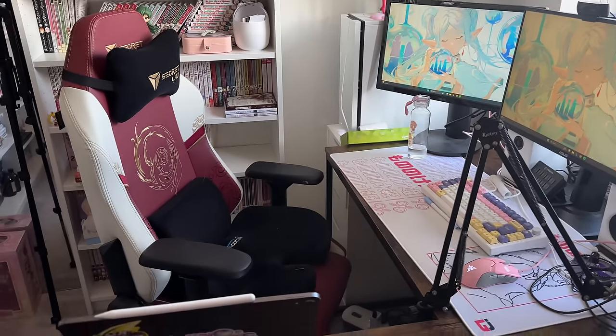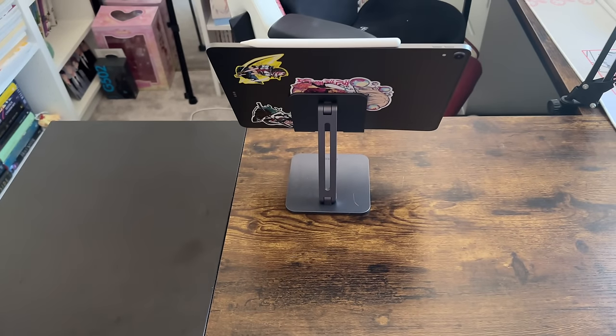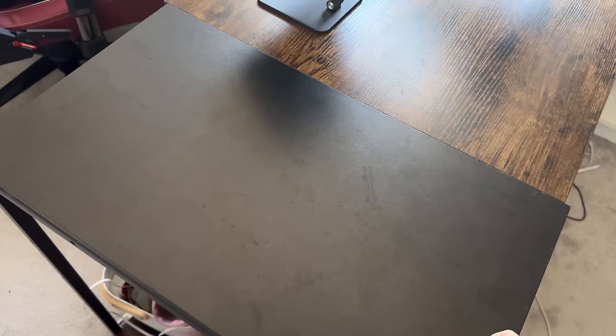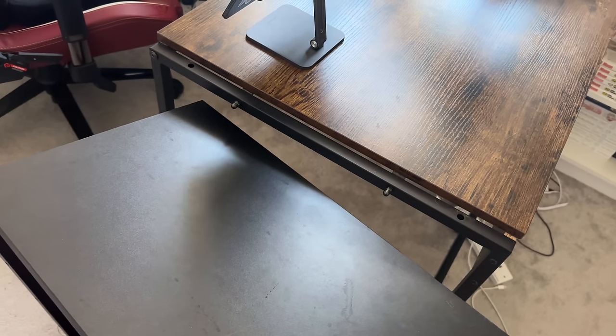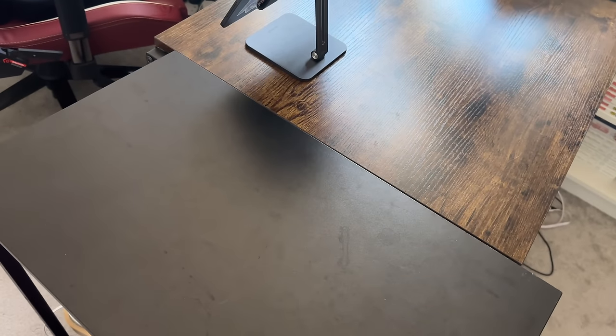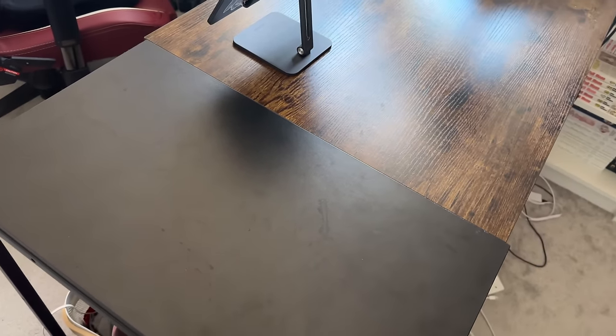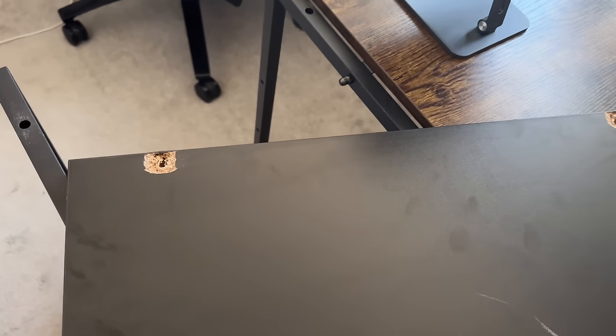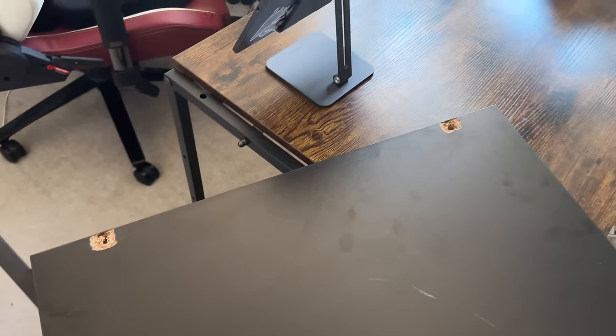And sadly, my desk, which I only got not long ago, actually broke. Let me show you. As you can see here, it's completely come off, and the screws on this piece of furniture have completely come off. So as you can see, the screws are not intact anymore, so I can't screw it back on.